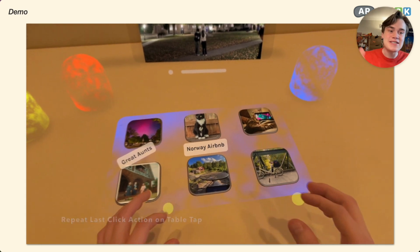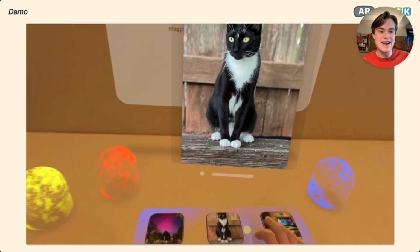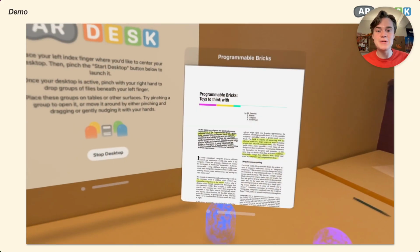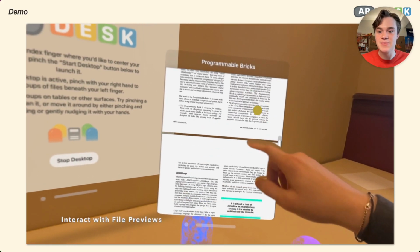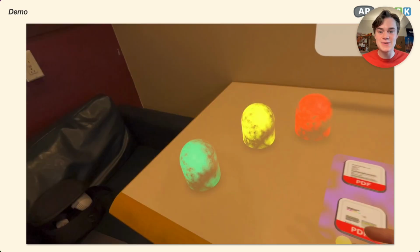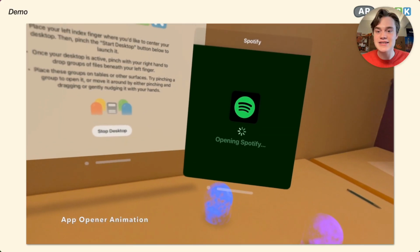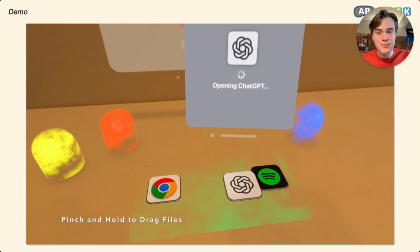You can also tap on the files on the table with your hands to repeat the last action you clicked, so that makes it really easy to open files or see their labels. You can also interact with file previews. So here, it shows you what it's like to interact with a PDF. And then here is just a preview of what the app previewer looks like.